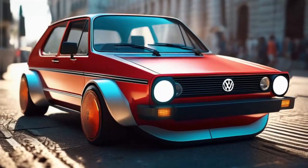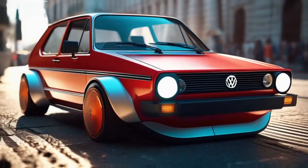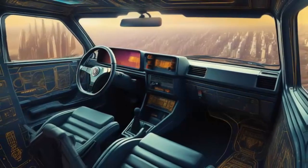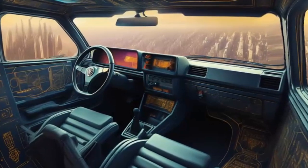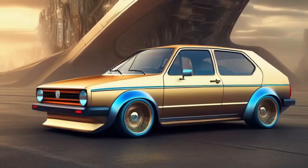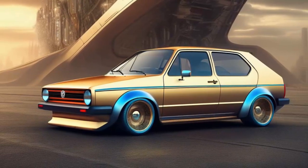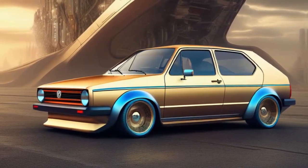Oh, and let's not forget the interior. We ain't settling for the mundane, my friends. We're talking about a cockpit that'll make you feel like you're strapped into a rocket ship, ready to blast off into the great unknown. From racing-inspired seats that hug your every curve to a sleek dashboard with gauges that light up like a Vegas strip at night, this is a cabin that screams fast and furious.